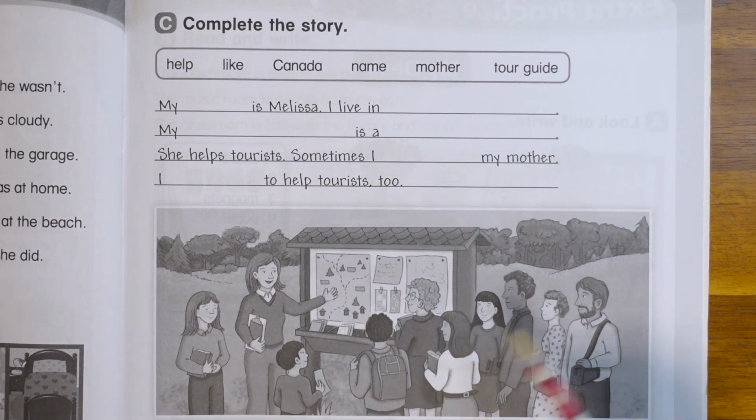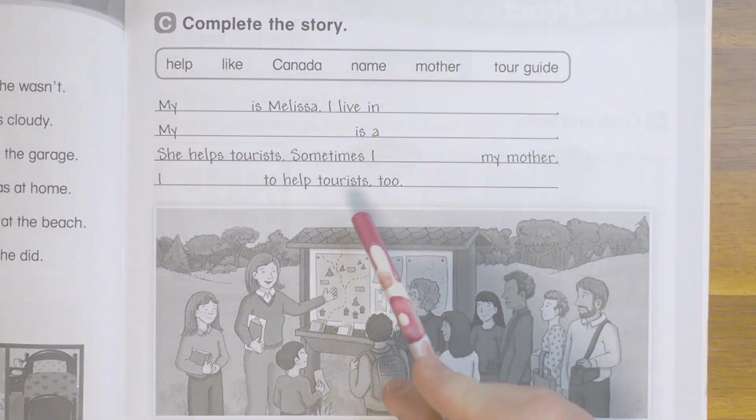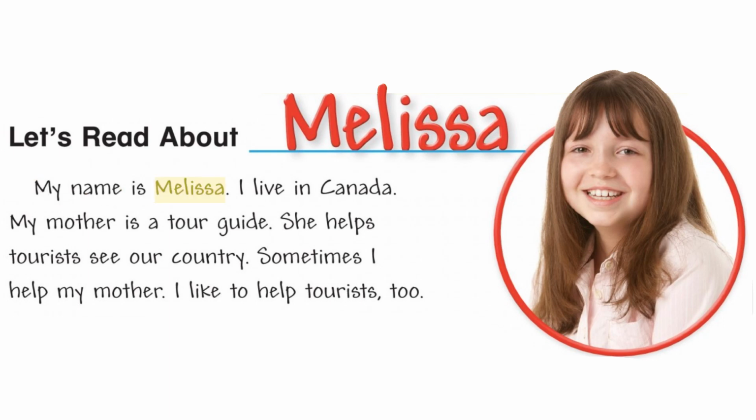And this was a story about Melissa and her mother, and they lived in Canada. So let's remember the story from our student books first. My name is Melissa. I live in Canada. My mother is a tour guide. She helps tourists see our country. Sometimes I help my mother. I like to help tourists too.